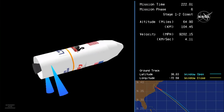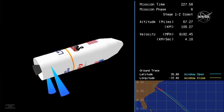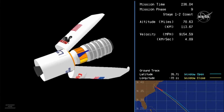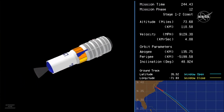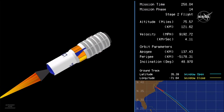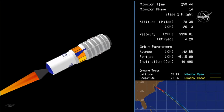Antares in coast phase until proper conditions for fairing separation and stage 2 ignition are achieved. Fairing separation confirmed. Cygnus now exposed to the atmosphere as it continues its trek uphill to its preliminary orbit. Stage 2 ignition. This will be about a 2-minute 44-second burn of the second stage engine. Attitude nominal.